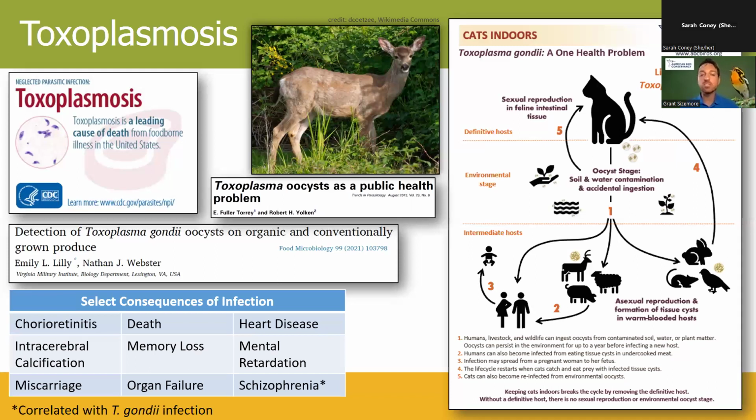It's a really interesting little parasite, but it is a big public health and wildlife health and domestic animal health problem. For people, again, it can cause a whole wide variety of problems. You can see in this table on the bottom left, some of the consequences of infection have been broken down. A note on schizophrenia and other neurodegenerative diseases. There are associations with those diseases like schizophrenia. It's unclear whether toxo infection causes it or you're more likely to get toxo infection. That's still being worked out. But again, there is that association, and we know that Toxoplasma gondii does change brain behavior in a wide variety of species, including people.